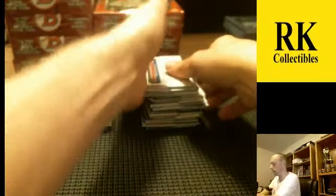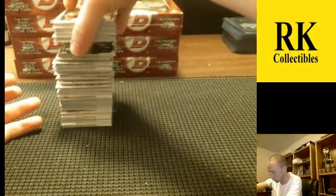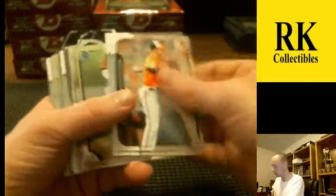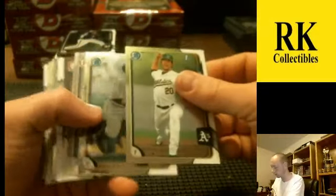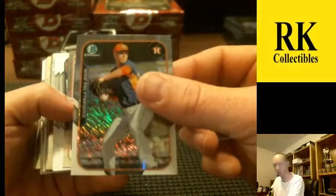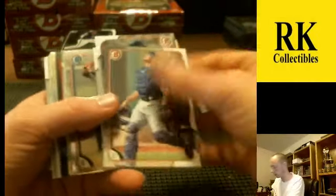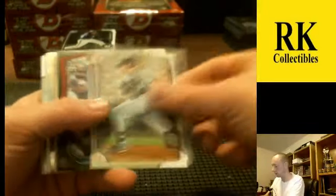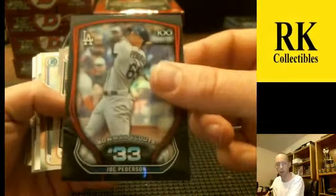All right, we're ready for box three. See an orange down near the bottom. Box three. Mike Foltynewicz mini. No need to show that one. Jock Peterson, top 100.